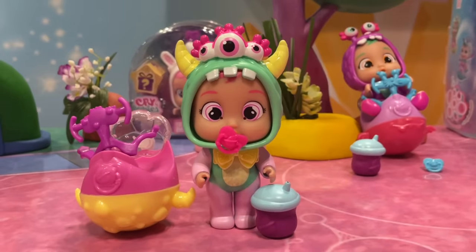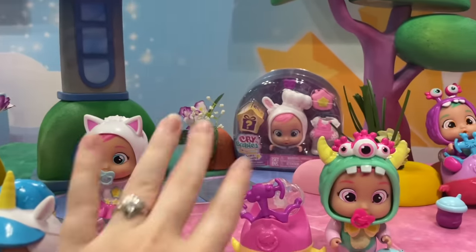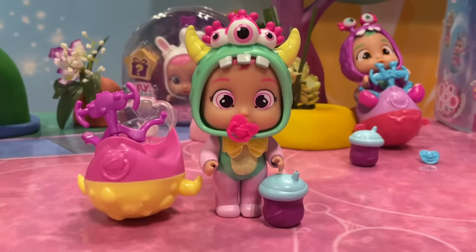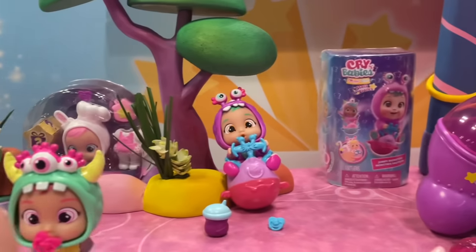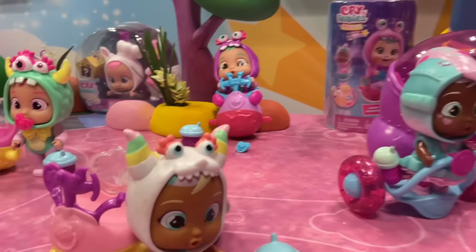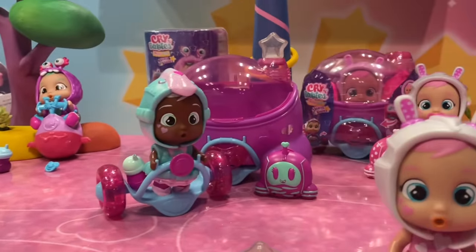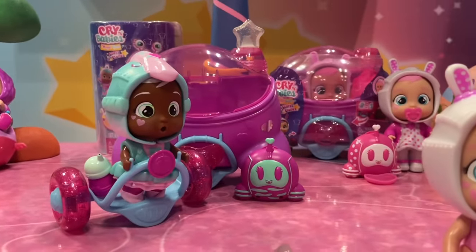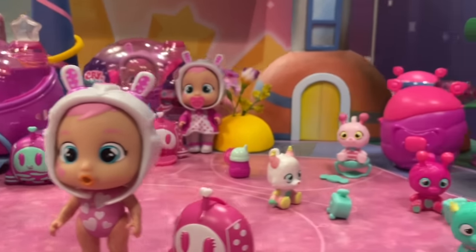Look at the little monsters. These ones are not blind package anymore, so you know who you're getting. These are in little vehicles, and these are the jumpy monsters, and they are blind packaged. And just look how cute these are. I really like the outfits on all of these. And then we have a little spaceship set, which, are you kidding? They're so stinking cute.